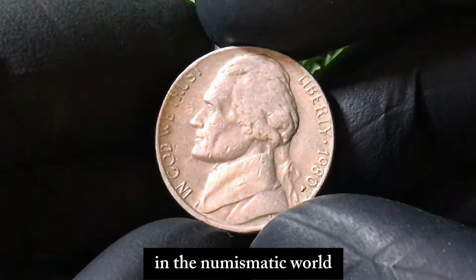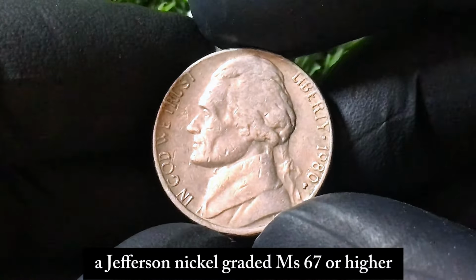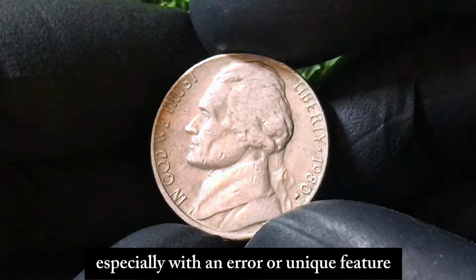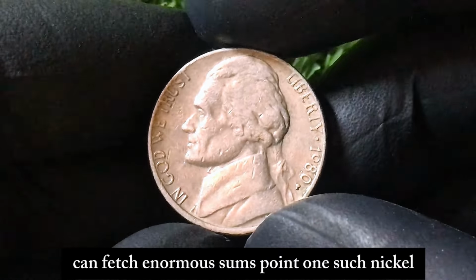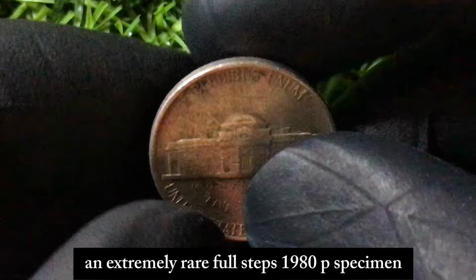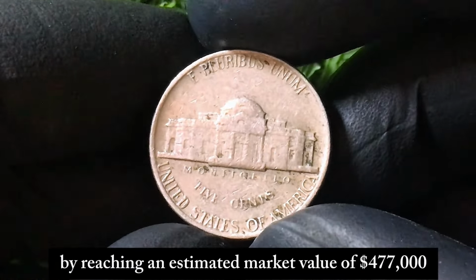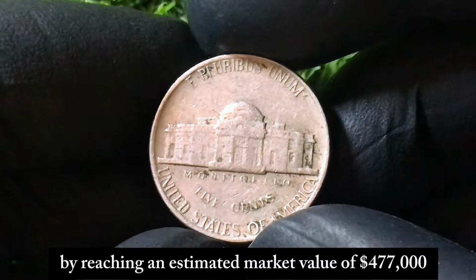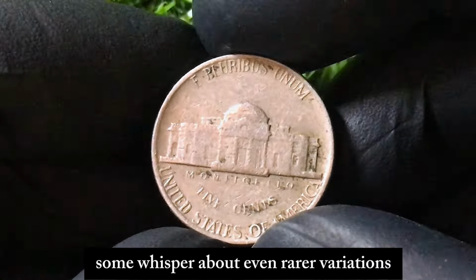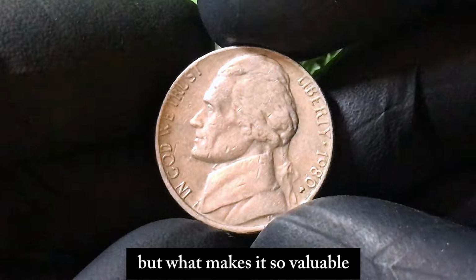In the numismatic world, rarity and condition reign supreme. A Jefferson nickel graded MS 67 or higher, especially with an error or unique feature, can fetch enormous sums. One such nickel, an extremely rare full steps 1980 P specimen in pristine condition, stunned collectors by reaching an estimated market value of $477,000. Some whisper about even rarer variations with values exceeding $1 million. But what makes it so valuable?